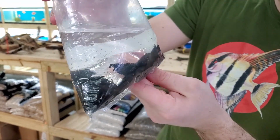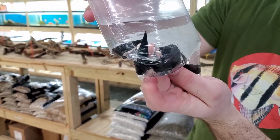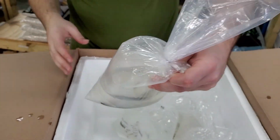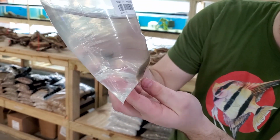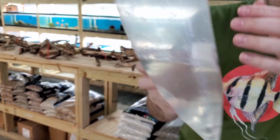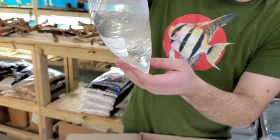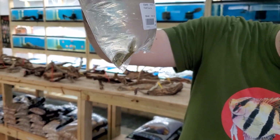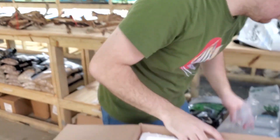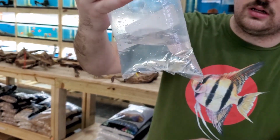Devil thorn snails. Oh, yeah. Pretty fun. Excited about those. Looks like there's a couple floaters in here. Brown ghost knife, pretty cool fish. He probably beat up on the other ones. Oh. Not a fish that I would ship like that, to be honest. But hey. We got some more Texas cichlids. The only cichlid native to the United States. These are tiny. That's alright.